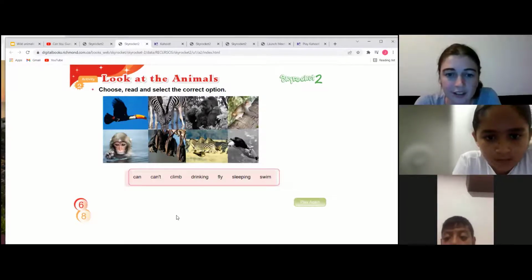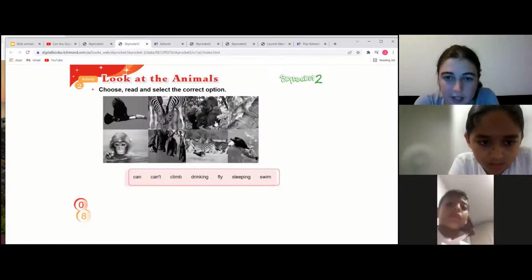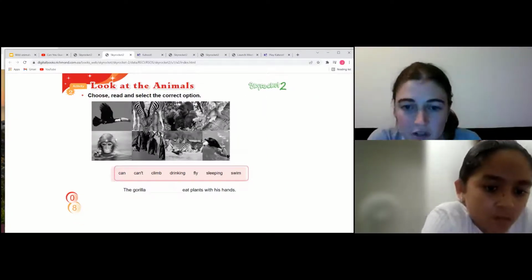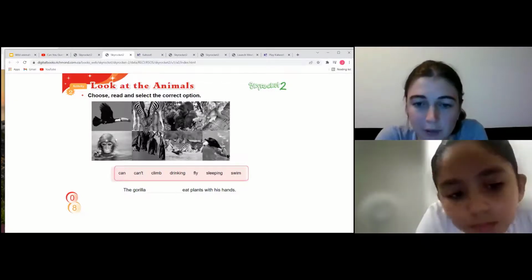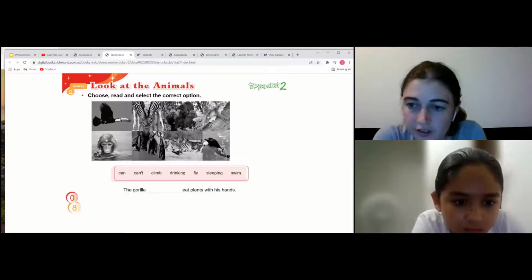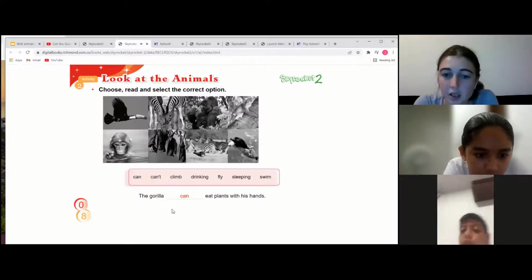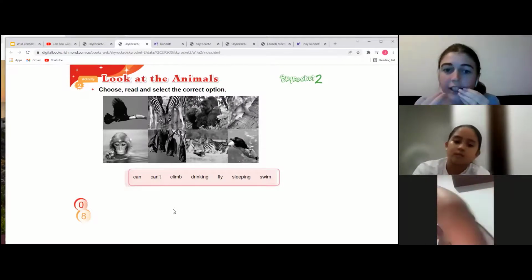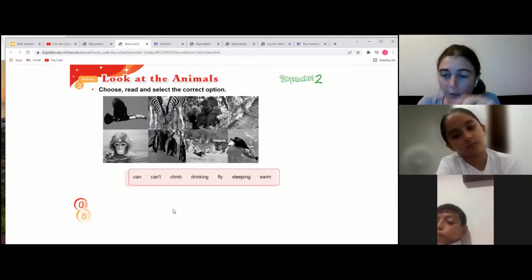Good job. Okay, let's do the last two that we were missing. So we have this gorilla one. Okay, Alejandro, do you want to do the gorilla? The gorilla blank eats plants with his hands. Can't. Close. It can eat. That's what we see in the picture, the gorilla eating with his hands. So we say the gorilla can eat with his hands, or with its hands.